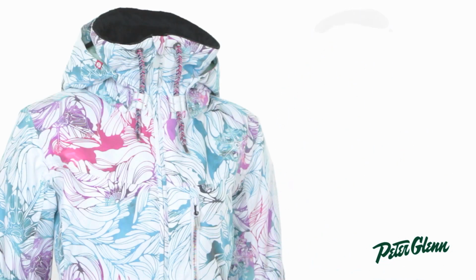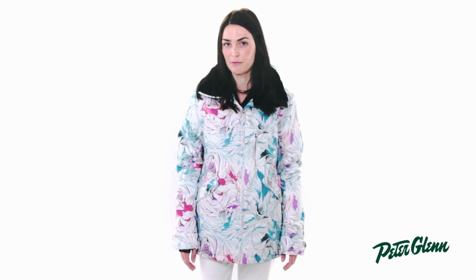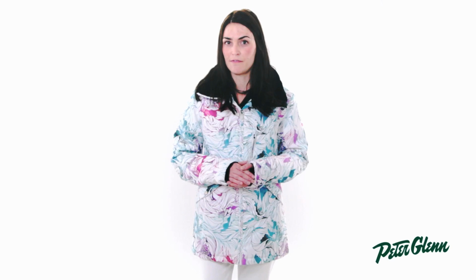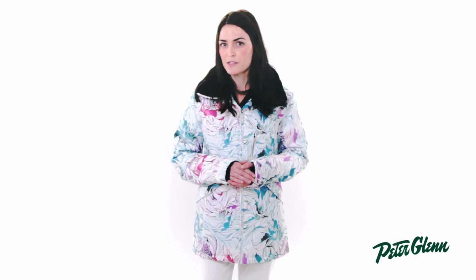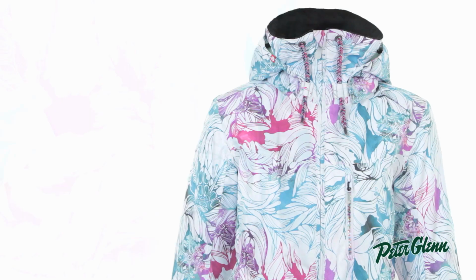This jacket is super stylish, very colorful like most Roxy pieces, but it's packed full of features. This jacket will keep you extremely dry on the mountain. It's 15K waterproof and it's also made out of Roxy's dry flight fabric, which means it's going to be very breathable. So anytime you're sweating, that's all just going to come right out. Plus, there's a DWR coating on this. So that means any moisture that comes down on the outside is just going to bead up and run right off.